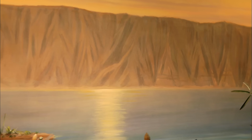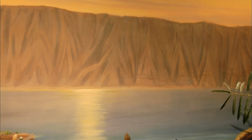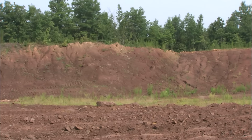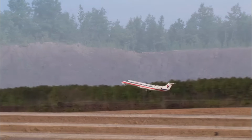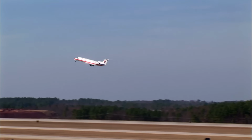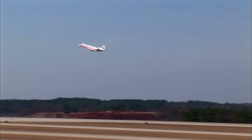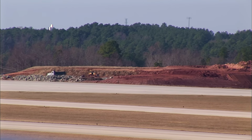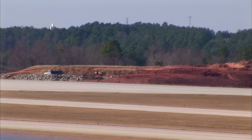On the east and west side of this large rift valley were these large walls or cliffs that were several thousand feet tall, and as these cliffs eroded, the sediments filled in the basin. If you want to see North Carolina's Triassic Basin, you need only visit Raleigh-Durham International Airport, which is situated in the middle of one of these ancient rift lakes.